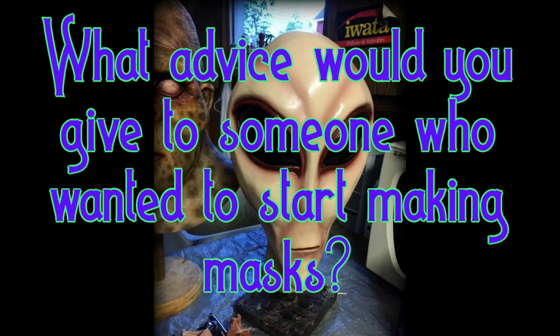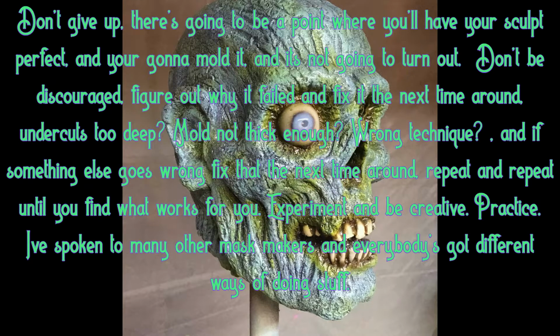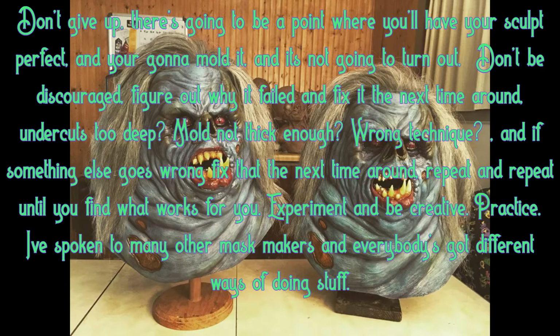I asked him, what advice would you give to someone who wanted to start making masks? He said, don't give up. There's going to be a point where you'll have your sculpt perfect, and you're going to mold it, and it's not going to turn out. Don't be discouraged. Figure out why it failed and fix it the next time around.